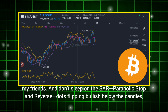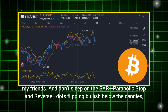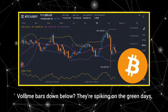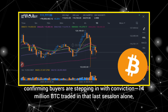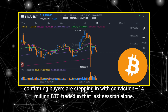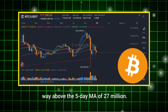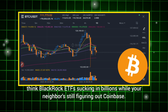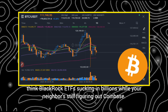My friends, and don't sleep on the SAR, parabolic stop and reverse, dots flipping bullish below the candles. Screaming, ride the momentum. Volume bars down below, they're spiking on the green days, confirming buyers are stepping in with conviction. 14 million BTC traded in that last session alone, way above the 5-day MA of 27 million. It's not just noise, it's institutional-grade flow. Think BlackRock ETF sucking in billions, while your neighbor's still figuring out Coinbase.